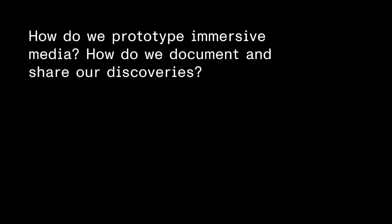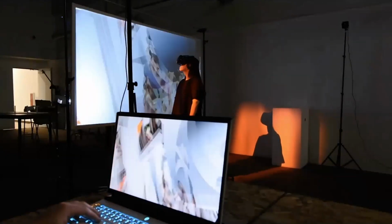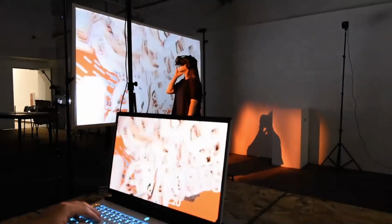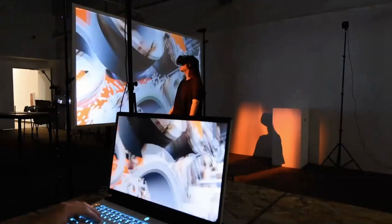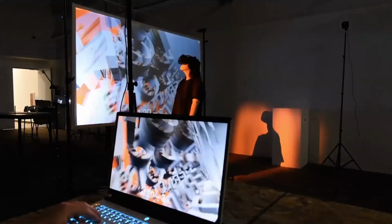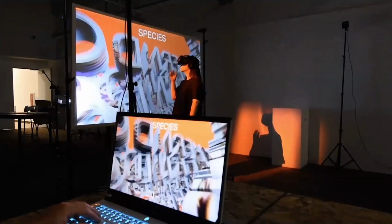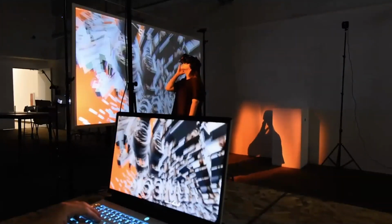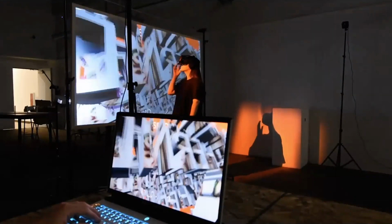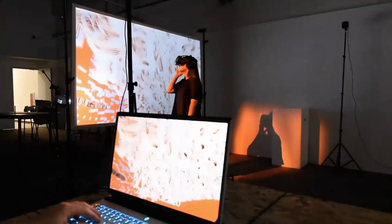So how do we prototype immersive media? And also how do we document and share our discoveries when we work in that media type? Here we're just sharing some quick process videos of the documentation process that you see was in our large classroom on South Campus, down below the Type Center. We love that we're sharing space with the Type Center and with Gloria. This is in the historic wind tunnel building of South Campus.